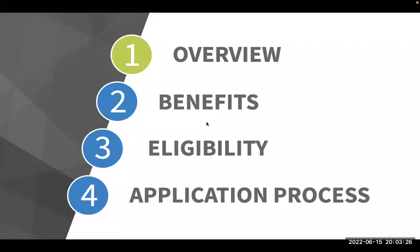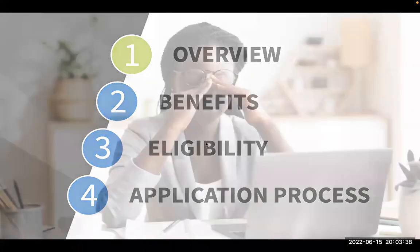Today, I'm going to outline an overview of the Teaching Fellows program and the benefits of being a fellow. And then I'll discuss how to apply for the fellowship, including our eligibility requirements and the application process. So let's begin first with an overview of the program.